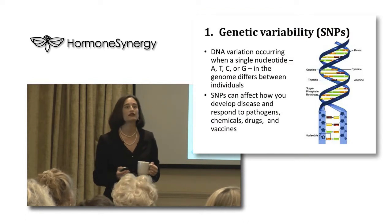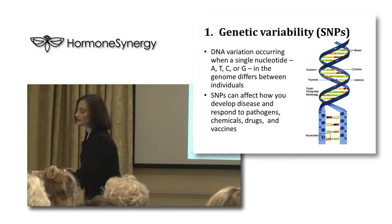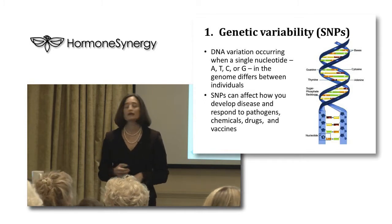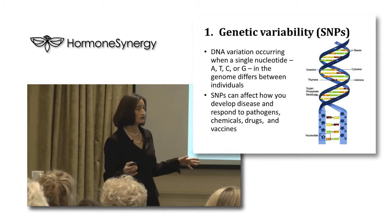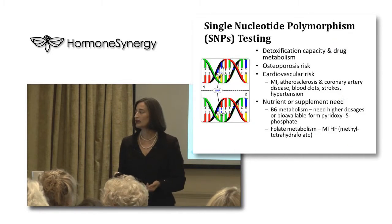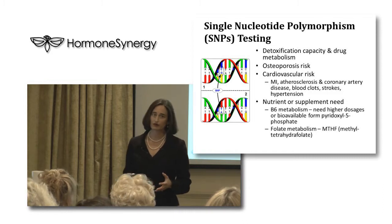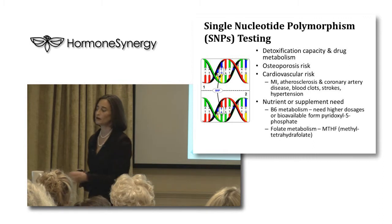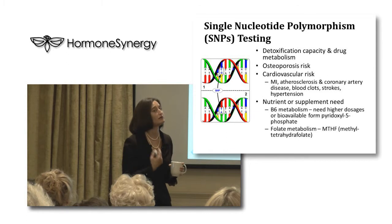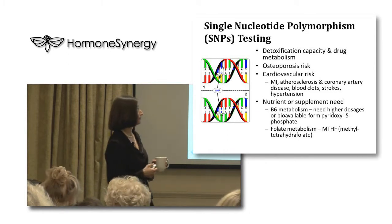So the first type of testing, looking for single nucleotide polymorphisms or genetic variability. So this is looking for DNA variations in your DNA. And it can affect how you respond to certain medications. It can affect your risk for disease. And these are the SNP tests that are currently available, and they've really come down in price. So these are really available to most people if you want to see if you have a genetic predisposition for a certain disease, which, remember, doesn't necessarily mean you will get the disease. It just means you may have an increased predisposition.